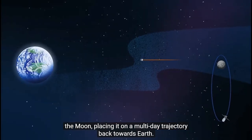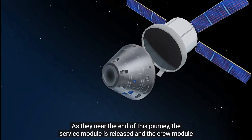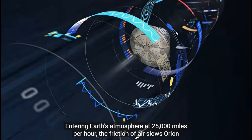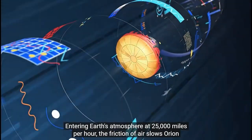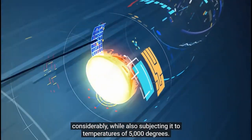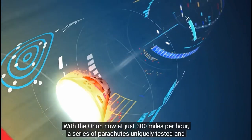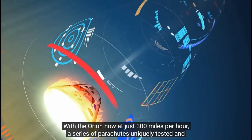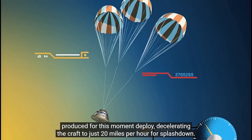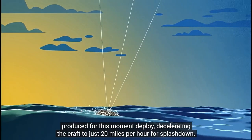towards Earth. As they near the end of this journey, the service module is released and the crew module is oriented heat shield first. Entering Earth's atmosphere at 25,000 miles per hour, the friction of air slows Orion considerably, while also subjecting it to temperatures of 5,000 degrees. With the Orion now at just 300 miles per hour, a series of parachutes uniquely tested and produced for this moment deploy, decelerating the craft to just 20 miles per hour for splashdown.